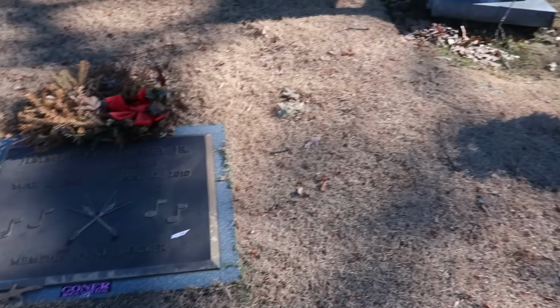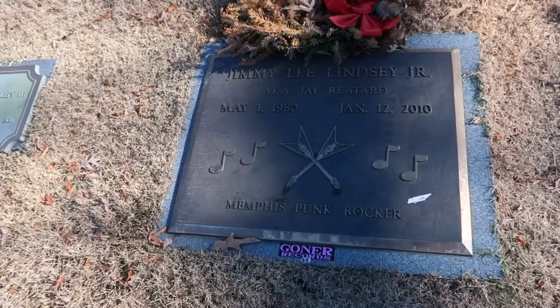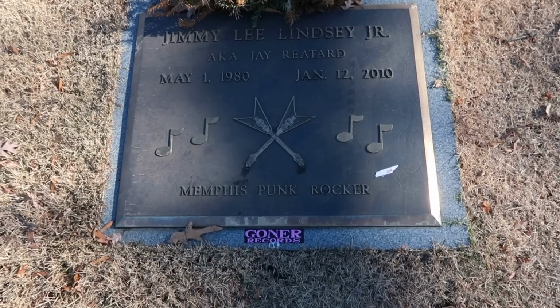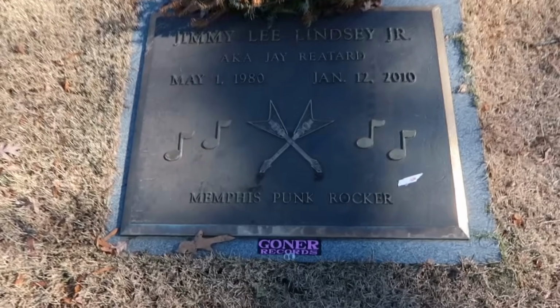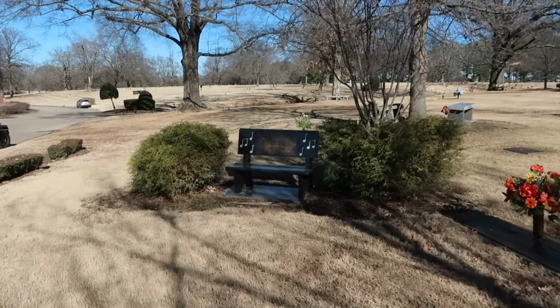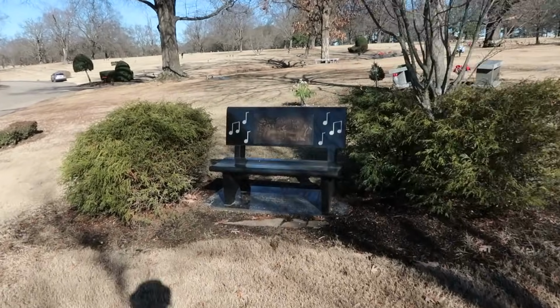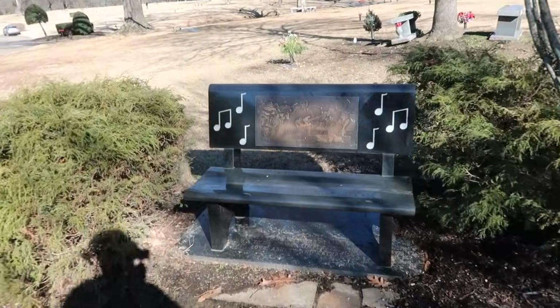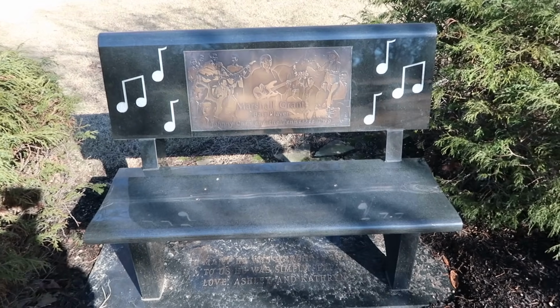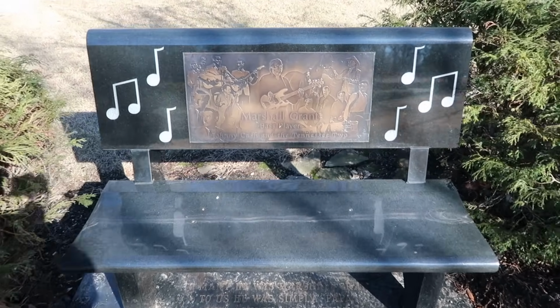So other musicians buried in the same cemetery, Jimmy Lee Lindsay Jr., it says AKA Jay Reatard, and he was the Memphis punk rocker. And over here, buried under this bench, it says Marshall Grant, who was the bass player for Johnny Cash.